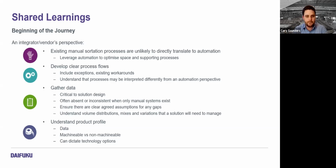in the final design. And that'll really dictate the distribution of volumes, the various mixes, the fluctuations and flows that'll happen across the life of that system, from day 1 through to year 10, or however long the life of the solution is itself. And understanding profiles equally is important.